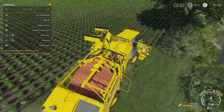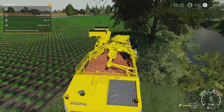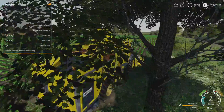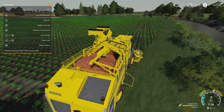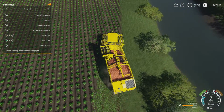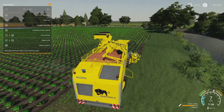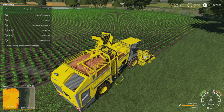Well, that's not going to help too much with the tree here, is it? We'll have to knock it back for the time being. Once we're past the tree, we should be alright, shouldn't we? Yeah. There we go. Always feels very strange going like that. Excellent. Now let's see if we can put that on.